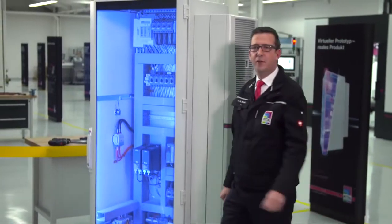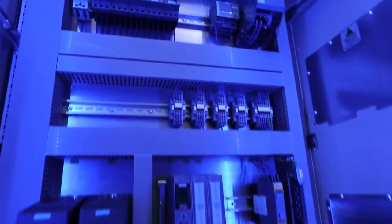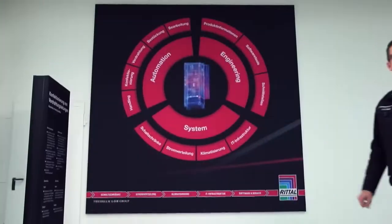Finally, the quality control. After a successful quality check, we have here the one-to-one image of the virtual prototype as the real product. The solutions, engineering, system and automation connected through the virtual prototype are the key facts for an efficient digital workflow.